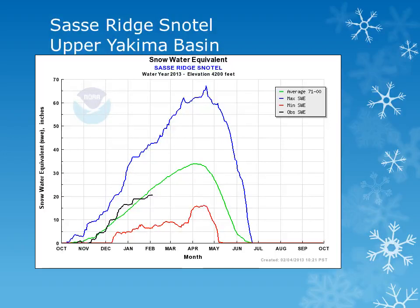The Southsea Ridge Snotel site is located in the upper Yakima Basin at 4,200 feet. Looking at the black line, we can see that there was a large rise in the first part of the month, with little additional accumulation throughout the rest of the month, and is below normal at this time.